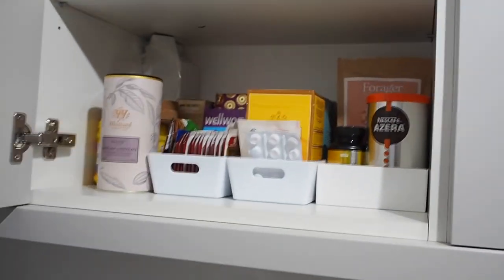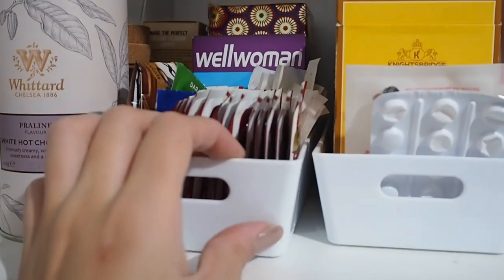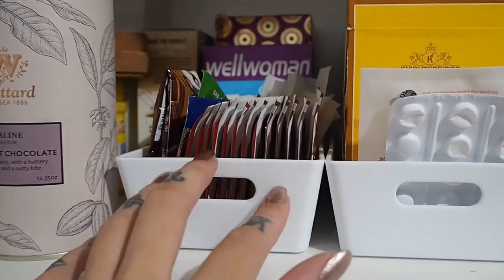I do need to organize that cupboard. I've been doing a little bit of organizing with these. Actually, I'll show you these. Turn the tap off for a second so you can hear me. So, this is what this cupboard now looks like. We've got these little basket thingies. I love these, they were like a pound each.